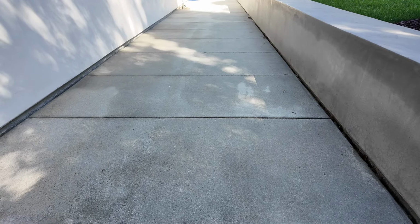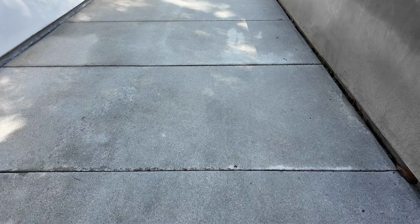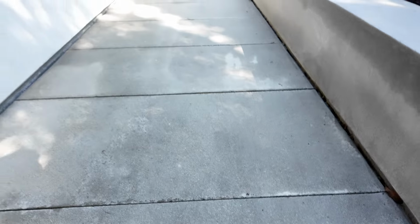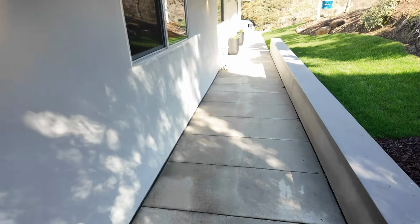AKA flat work, and this is concrete, and they pour this in forms and they saw cut it to get these lines, and then they spray a little acid on top and they wash it away at the perfect time, and it leaves this top cast finish. And this is kind of like the soup du jour in terms of concrete work these days.